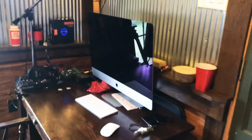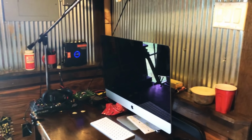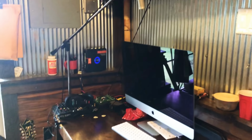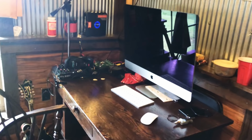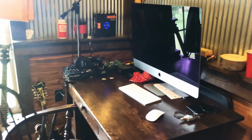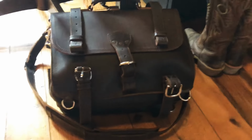Also, I really like Mac. I was a PC guy for years, and then I hated a new version of Windows, and I bought a Mac just to try it out because that's what everyone else in my world uses, and honestly, I'll never go back. And speaking of never going back, shout out to Saddleback Leather.